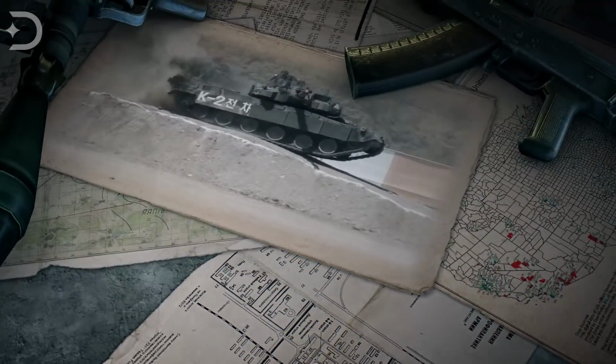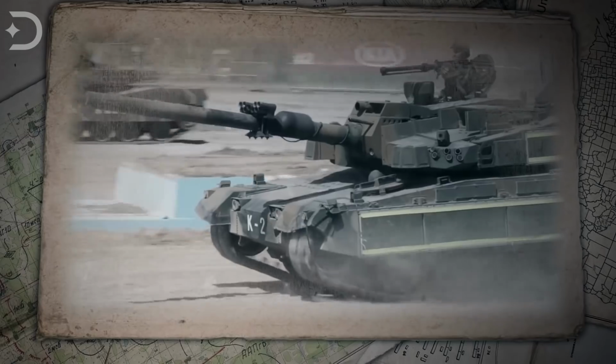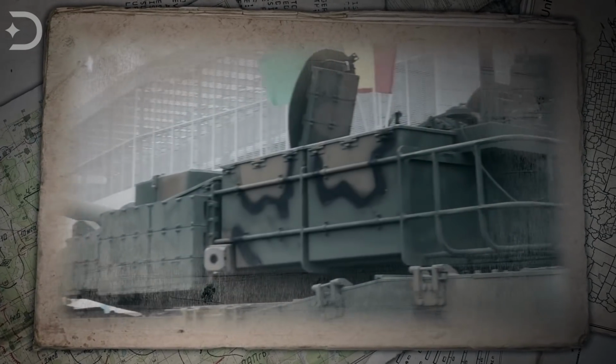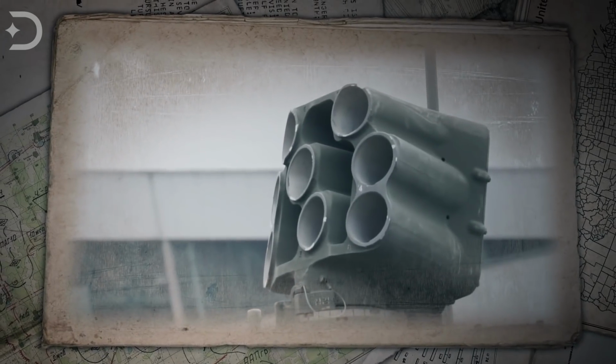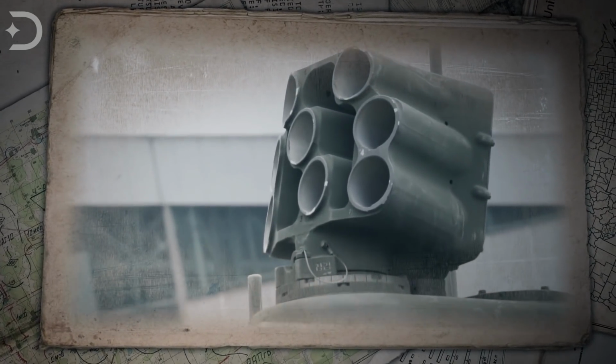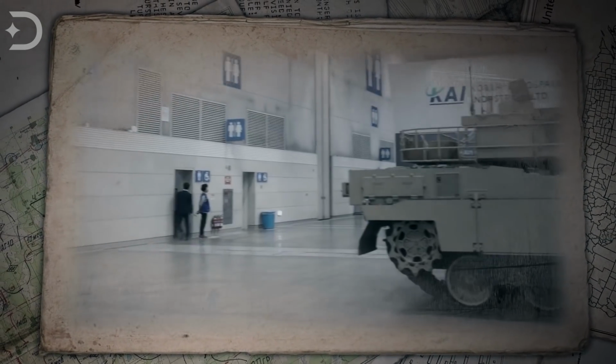This tank can effectively hunt down other tanks using its primary tank munition, the APFSDS kinetic energy penetrator. HEAT chemical energy rounds provide the tank excellent offensive capability, allowing it to attack unarmored and lightly armored vehicles on the ground. And it can also take out low-flying helicopters.